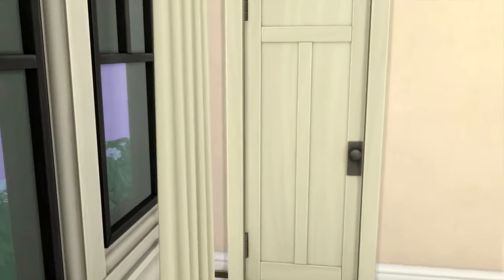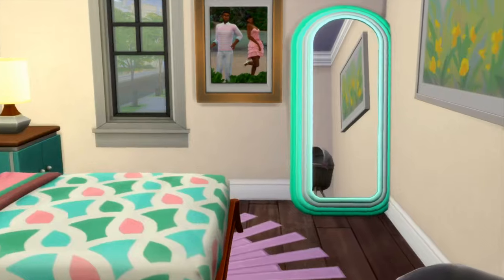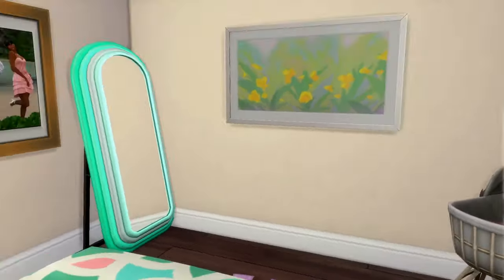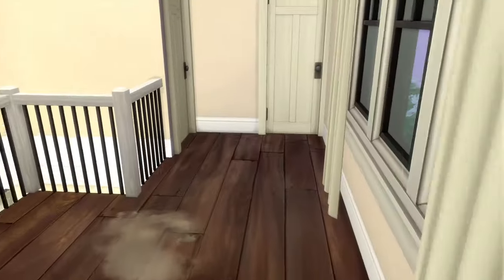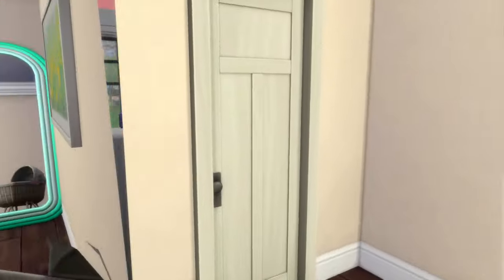Originally I wasn't going to do the nursery just yet, but we had over $2,000 and I was like, why not? I might as well go ahead and do it. So this is the parents' room, this is Ken and Barbie's room. I just added a bassinet in there, but I did the nursery and I think it came out so freaking adorable. I can't wait for you guys to see it.